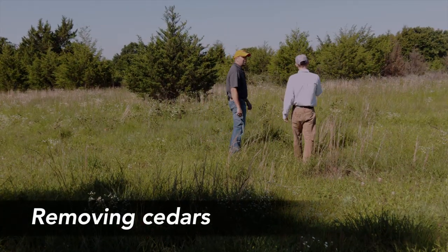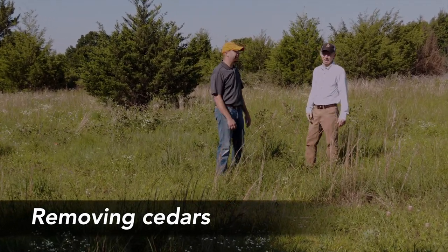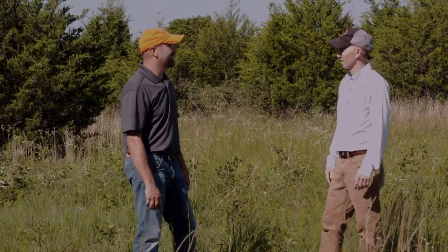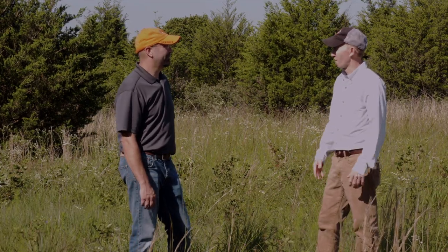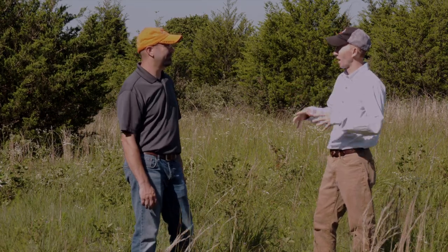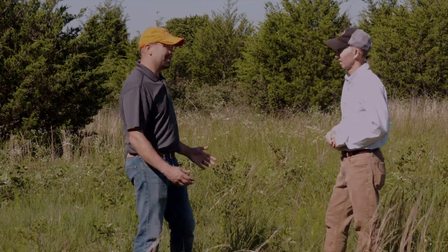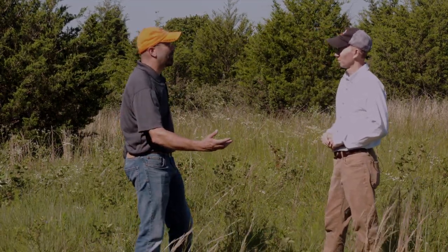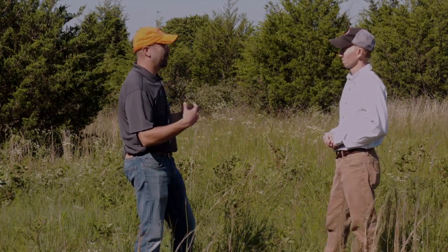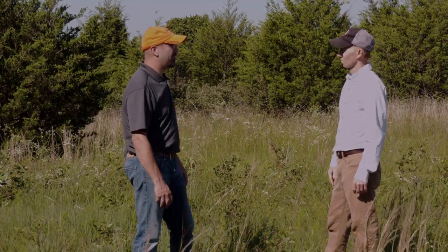So, like a lot of properties in this part of the world, it's been fire suppressed for a long time. And cedar comes up in those areas because it thrives in areas that don't have fire. The Cross Timbers we think of as an oak forest, but it also has a lot of patchwork of open areas, which is really important for wild turkey. And this is one prime example of some of those open areas that have grown up in cedars. This is an area that I would like to improve the turkey habitat on, and a lot of it is going to be removing these eastern red cedars.